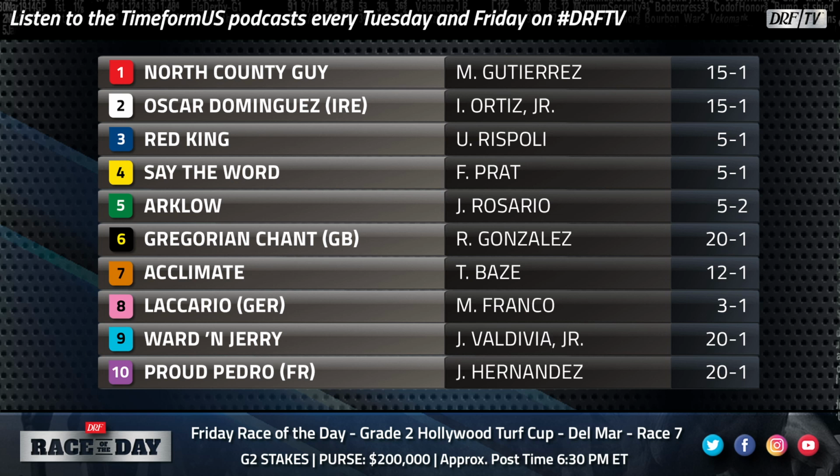Maybe the 10, Proud Pedro, was compromised by the pace last time out, and United's a very good horse who just got loose on an easy lead. There really wasn't anything any of those horses could do against him from the back of the pack. I wish he could have run on a little bit more at the end, but a career best Beyer speed figure, he's paired him up now, 97s.